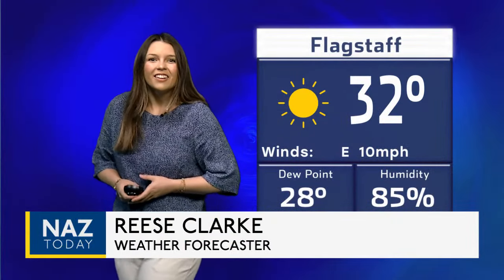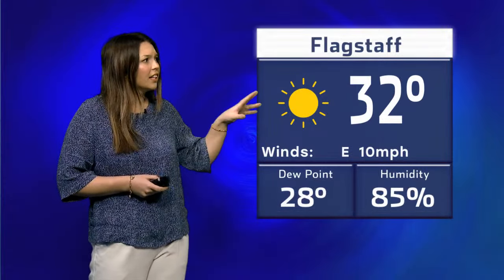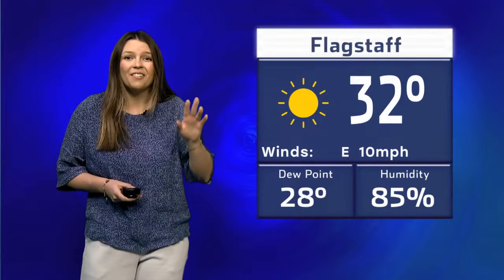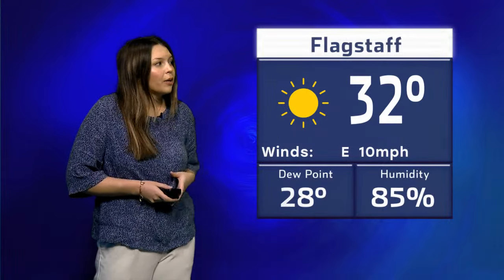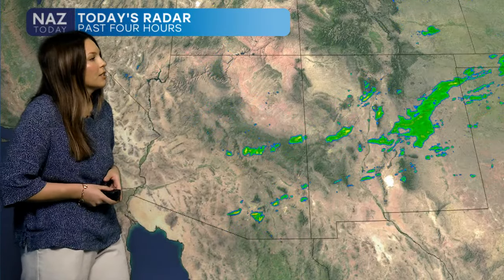My name is Reese Clark, and I'll be your weather forecaster for the evening. Now, looking ahead at our current temperature in Flagstaff, we're sitting at 32 degrees as a high today. And we definitely felt that when we woke up, seeing that snow coming down, and it was very chilly this morning. We're keeping those 10 miles per hour winds going east, and then looking at our precipitation coverage, we see those clouds moving through the middle and northern parts of Arizona.